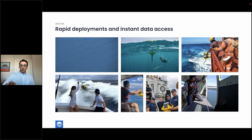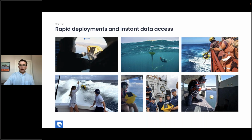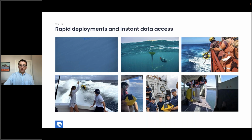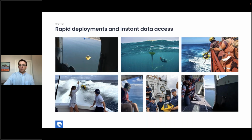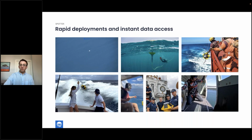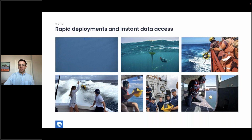So before we wrap things up, I always like to tie it back into why Sofar really exists, right? As I mentioned earlier, there is a massive data gap in marine environments. That's not just at the surface, that's not just with wave buoys and marine weather buoys in general, but even more so that is below the surface. And what Sofar does is we unblock these barriers of cost and complexity associated with ocean sensing.